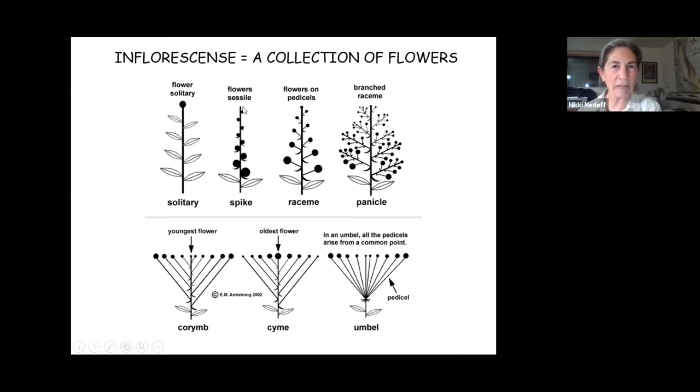This is a collection of flowers. It's not just one, it's a collection. It's an inflorescence. And true to botanists, they have names for all these inflorescences, all these collections of flowers. This one's a raceme. The flowers are collected along the stem in a pattern like that. Here's a panicle. It's like, oh my God, it's a panic of flowers. There are multiple branches that each have flowers. Collectively, this inflorescence is called a panicle.